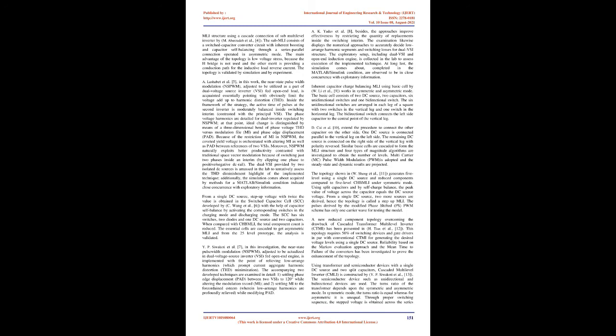Moreover, NSPWM naturally takes advantage of better efficiency compared to conventional space vector modulation because of switching just two phases within an interval, by clipping one phase to the positive/negative DC rail. The dual VSI provided by two isolated DC sources is assembled in the lab to experimentally evaluate the THD reduction feature of the implemented technique. Additionally, the simulation results obtained by means of a MATLAB/Simulink environment indicate close agreement with experimental data.